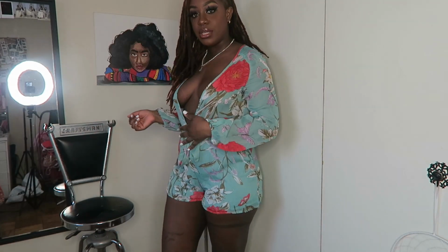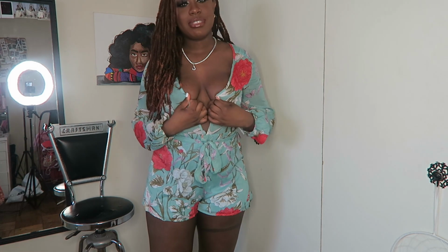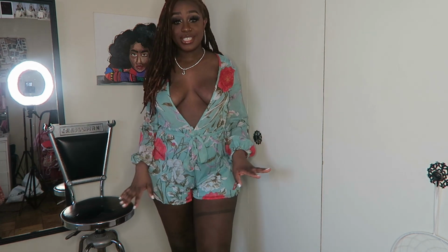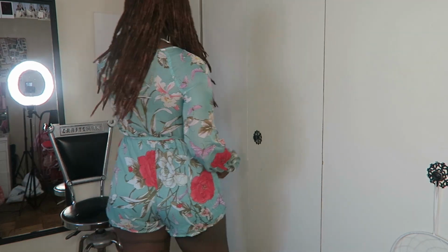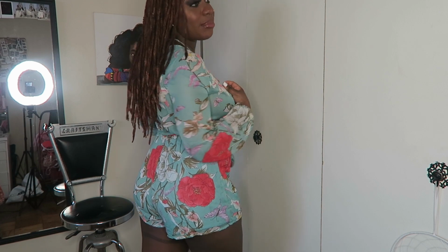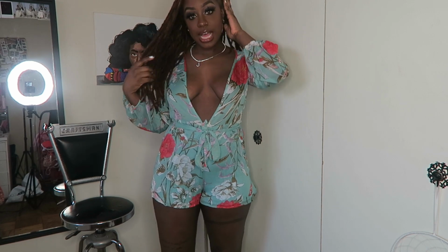So this next item is the When You're With Me romper, the floral romper. This is what it looks like. This is very risque. I'm scared that I'm gonna have a nip slip. If I had some tape, it'd be perfectly fine, but because I don't, I'm just trying to be extra cautious. But this romper, y'all, is so freaking cute. It's giving me vacation vibes, senorita vibes. I need to be somewhere tropical, but clearly we cannot because we're on lockdown. So yes, I really like this romper.